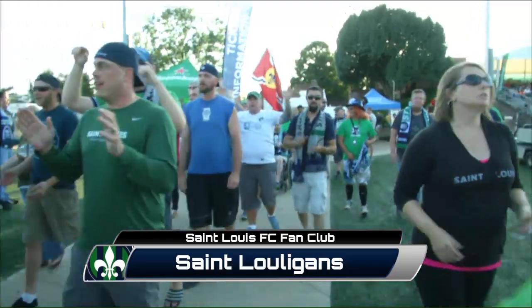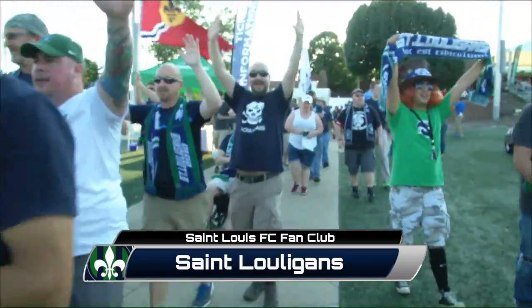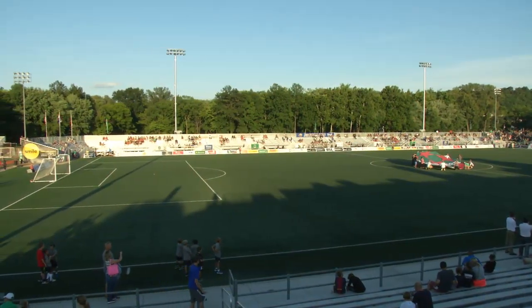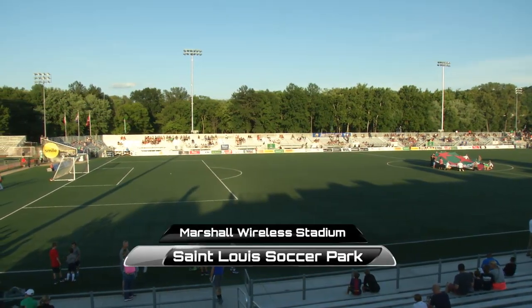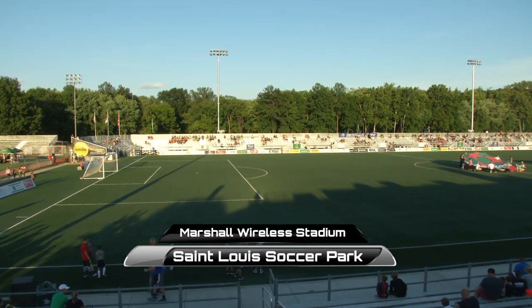Fixtures in and out of the first 11 for St. Louis FC. So it's a matter of the players still being adamant about wanting to be successful, wanting to get results. So you're going to see what some of the other players who have been training just as hard have to offer to the first 11.